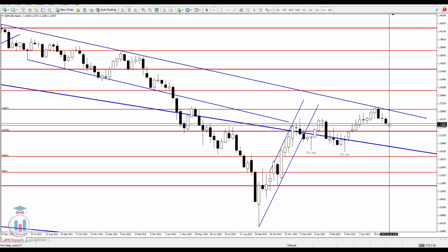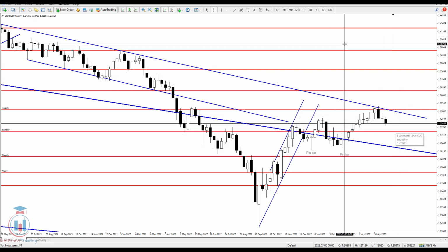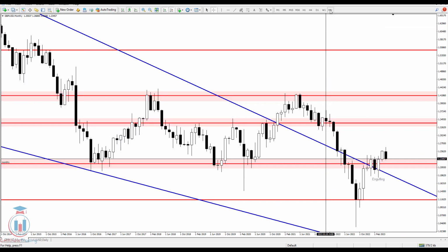On the daily time frame it is visible how that looks. So this week has ended as a bearish one, and we can see that there is an open space for the price to reach the 1.22 price level. Let's see how this looks on a monthly time frame.